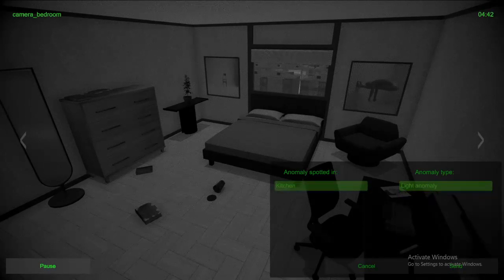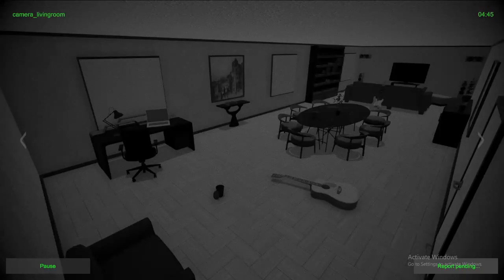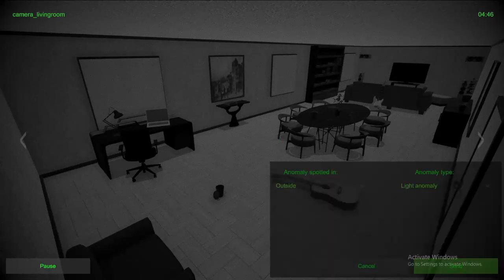Light anomaly? Outside. Hopefully that flags as actually outside, otherwise it'll be a bedroom light anomaly. I mean, it looks like it's out there in the street. I'm gonna go outside. That's what I thought outside was the whole time, something outside the windows. Yeah. We got a whole chair missing.